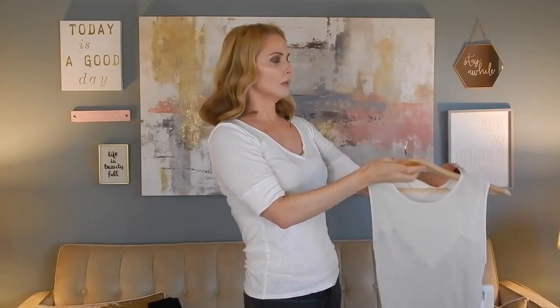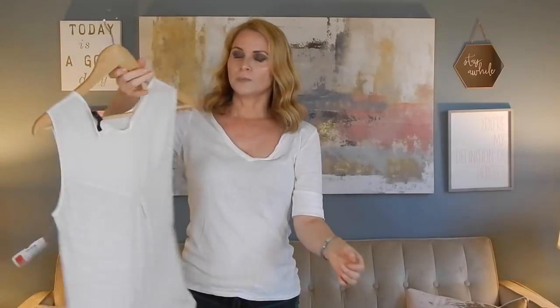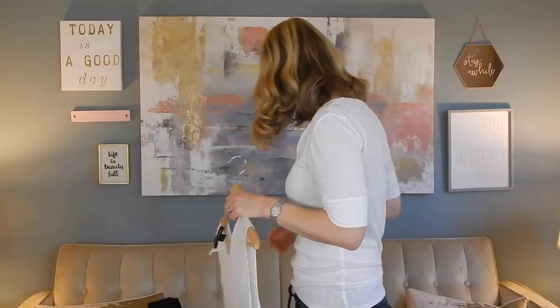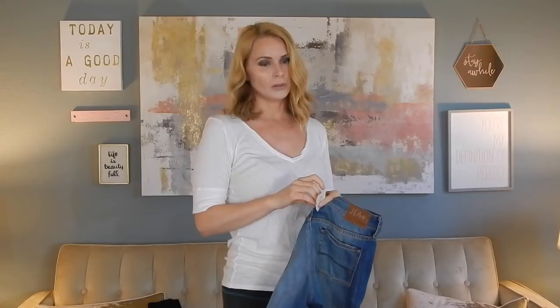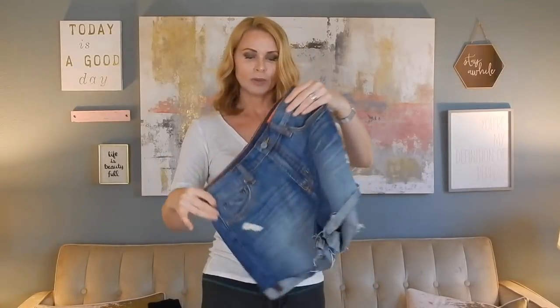Let's see, who's it by. It's French Connection. It's sheer on the top with a V and a little button in the back. And I think I will try that on with these shorts from the jean shop. And the tag is right here. These were originally $120. And with the 50% discount, they turned out to be $15. Here's what they look like.